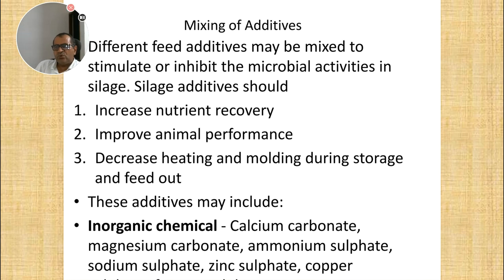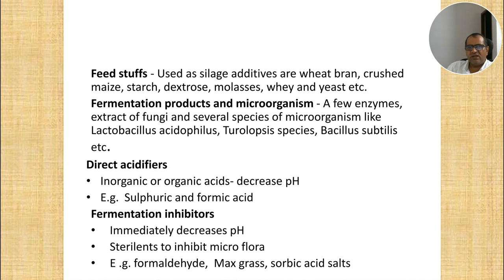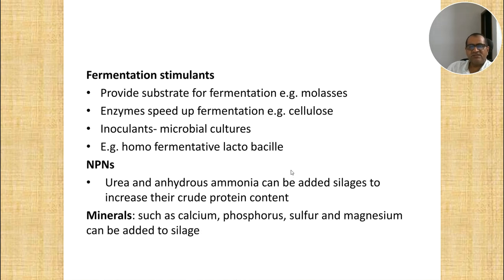So what are all the mixing feed additives? They increase the nutrient recovery and the nutrient value. Then calcium carbonate, magnesium carbonate can also be used, along with ammonium sulfate, sodium sulfate, zinc sulfate and copper, for increasing the mineral content. Then inorganic or organic acids, usually the inorganic acids like sulfuric acid and formic acid, can also be used to some extent, but fermentation inhibitors immediately decrease the pH. Then sterilants to inhibit microflora, for example formaldehyde and sorbic acid salts.